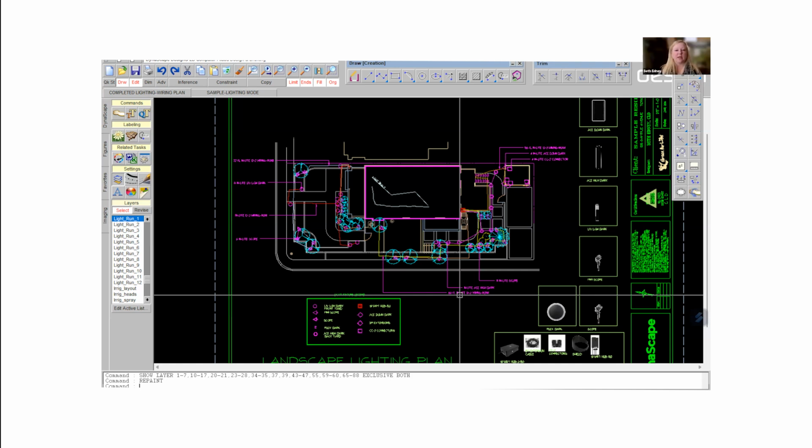So this is where I could either put it in a layer that's going to stay on, so I could even have those labels attached to the same layer as the line run, which might be handy, so that they turn off if I just want to show the fixture lighting. So lots of options there.